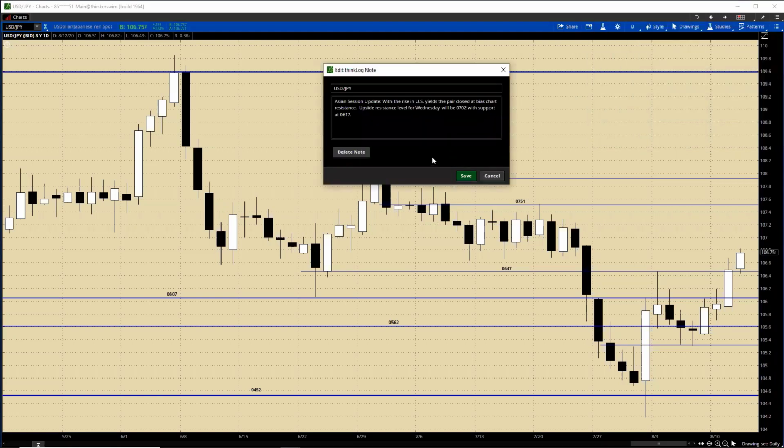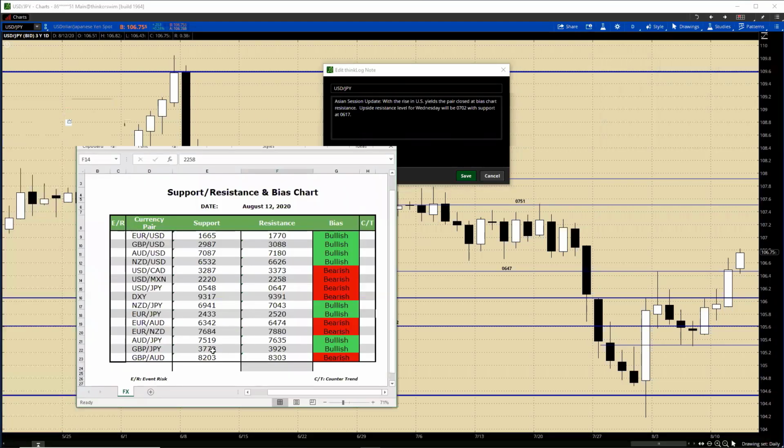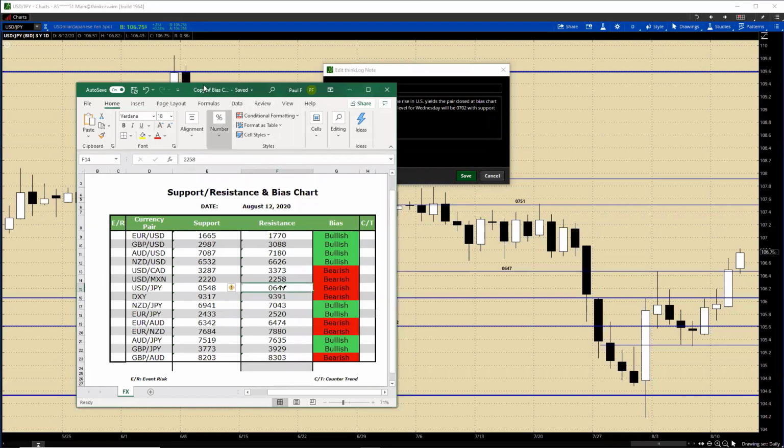So with the rise in U.S. yields, the pair closed at bias chart resistance, which at the time was 647. Upside resistance for Wednesday will be 702 with support at 617. And moving into the dollar index.